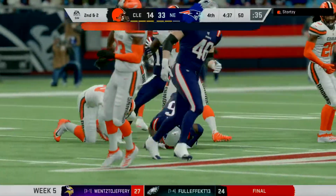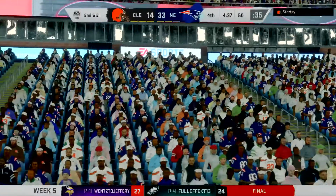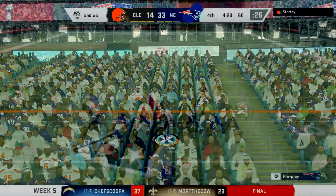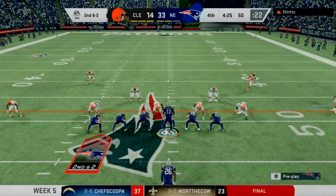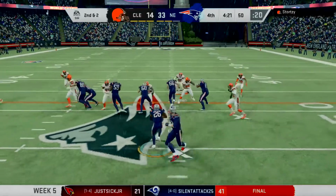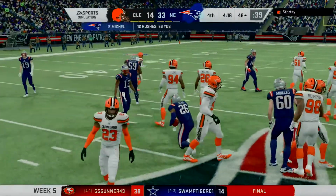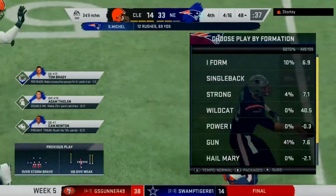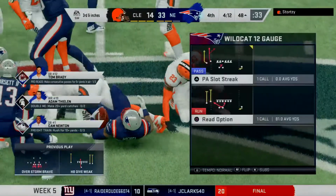8 yards on the pickup, and now they'll have some options on 2nd and short. At the 50-yard line. 8 yards the tally on that first down run. Here's 2nd and 2. Again, it's Michel. He'll be taken down at the 48 for a pickup of 2 yards. Bottom line, they want to keep this clock rolling, so they'll take that one right there.